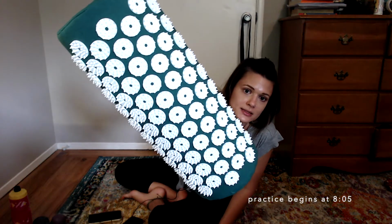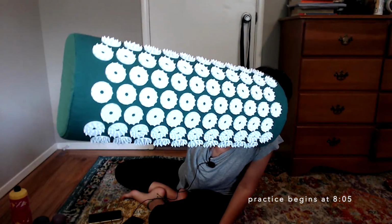Another great prop to have at home is a prana mat. I have the mat, I just didn't bring it in here, but I really like the pillow that they come with. And prana mats, you can see, have these really pokey, kind of like acupressure, little studs on them. With the pillow, you of course can put it at the neck, and you can also do it lengthways and get into those rhomboids.